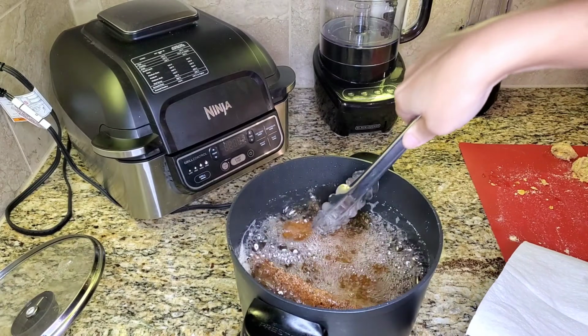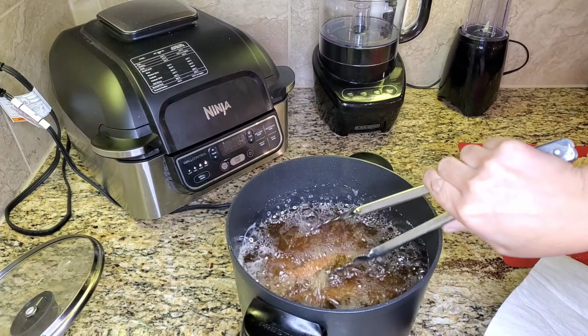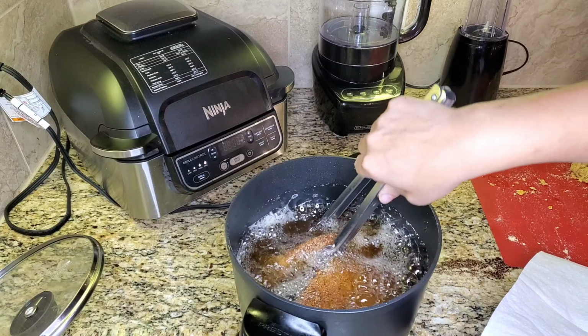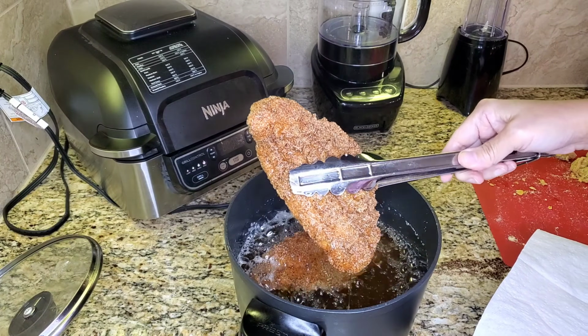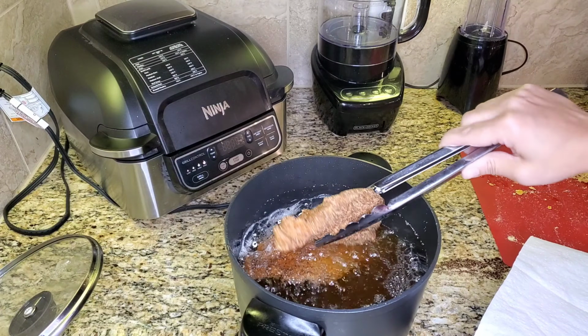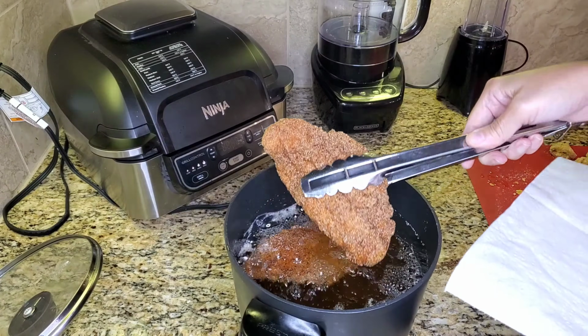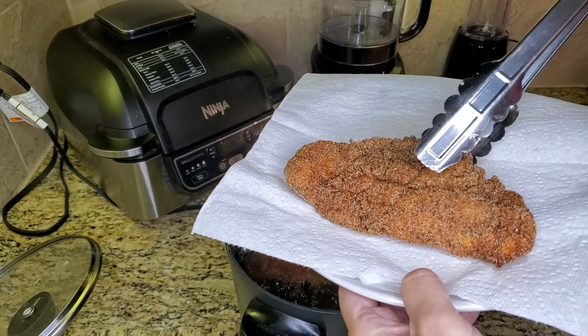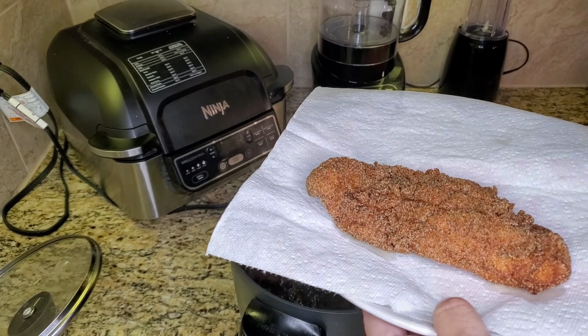Let me show you what you want your fish to look like. Your fish will let you know when it's done because it will start to float. When your fish starts to float, you know it's done. Look at that. That is golden brown, crispy, and you know it's going to be delicious. He's going to take that, put it on a nice plate to drain that oil.